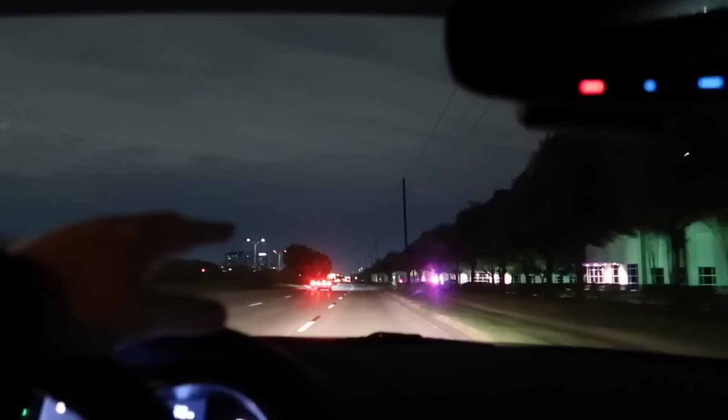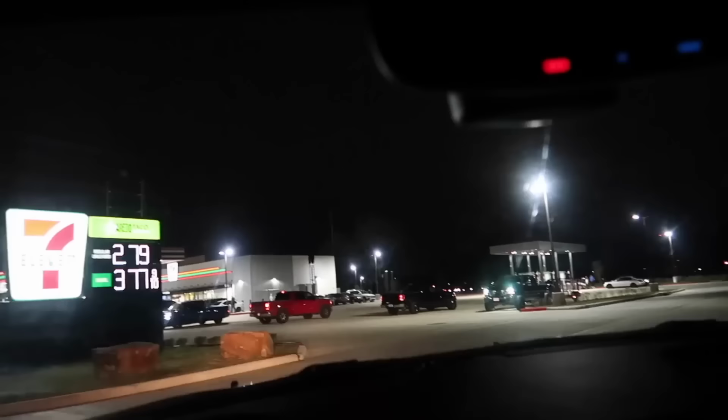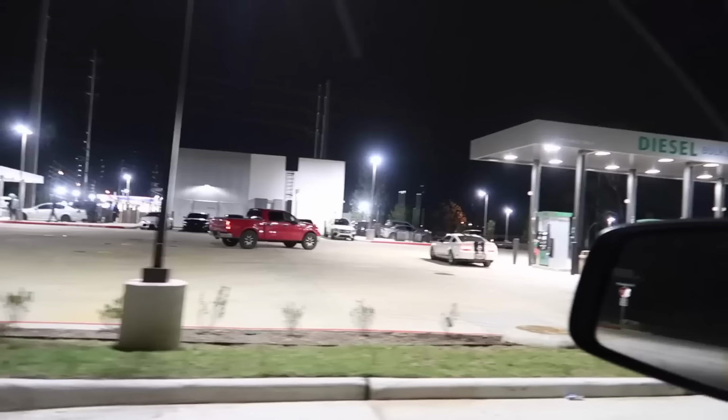Us too. We're back at that one location where cops were going crazy. There's one right there with all the tow trucks, and there's one right there. And I think that is another cop right there. And make that another one. Alright, we're pulling into the gas station. We got a GT500.